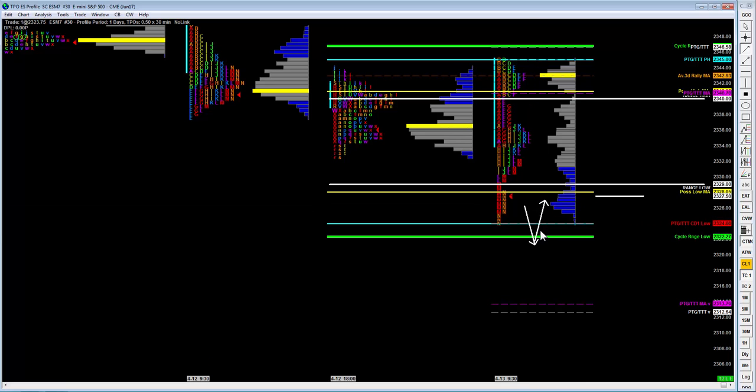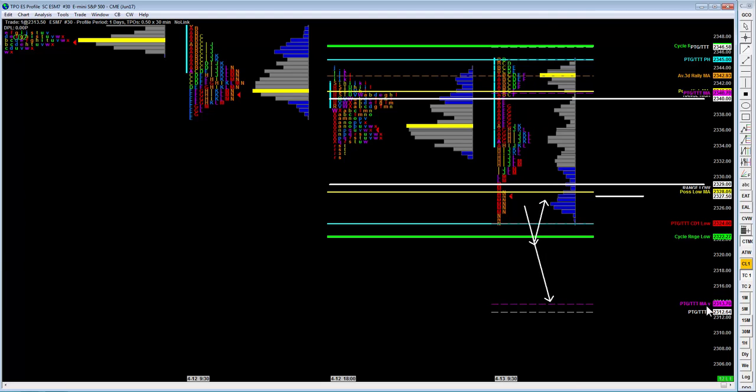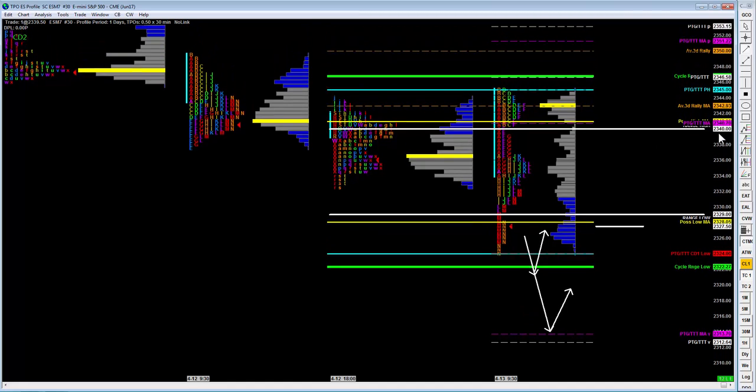If that holds, then we could look for a nice bounce back up that would bring us back probably near the 32-34 area. Again, there's a lot of activity that took place there. Should the market continue really weak, the next key levels to look for are the violation levels for cycle day 2, and that's down near the 1312s. Same type of reaction. I would be looking for some sort of a reaction off of that to counter that extending move. So that's one scenario.